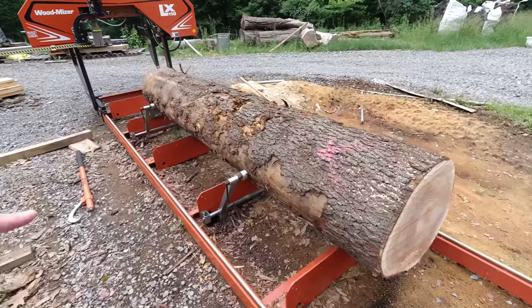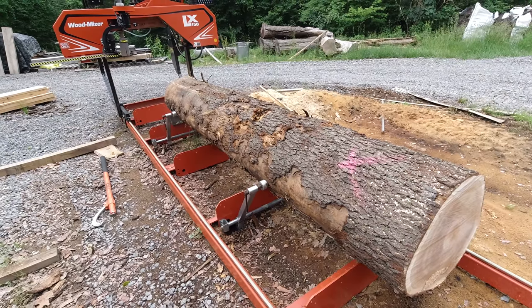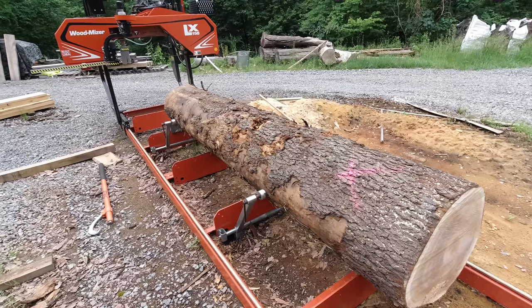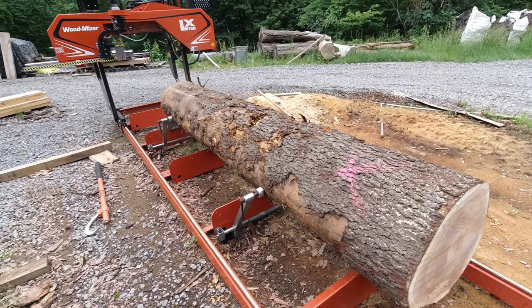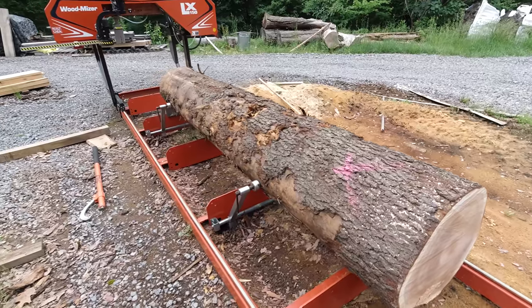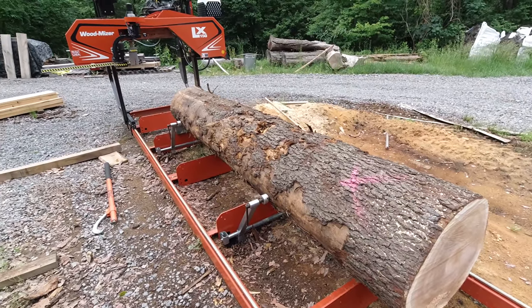So I'm going to take my time with this log. I'm going to be sawing some 4-quarter lumber and maybe even a couple pieces of 8-quarter. I'll see what it looks like once we get the bark off and get it squared up. But I should get somewhere around, I'm just guessing, I didn't look at a scale, 160, 175 board feet.